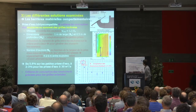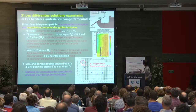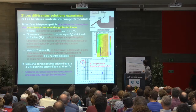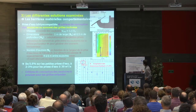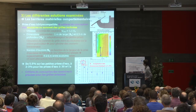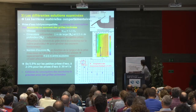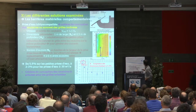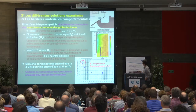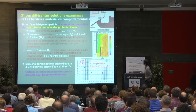We need a water depth of about 0.5 meters to make sure that we have a water buffer here, and you also see the flow pattern on the right, this colorful picture, and this shows what flow pattern is needed to attract the fish into the bypass system. And this way we could also define how wide the entrance needs to be and what distances we need between the bars, namely between the screens, 4 to 6 meters.